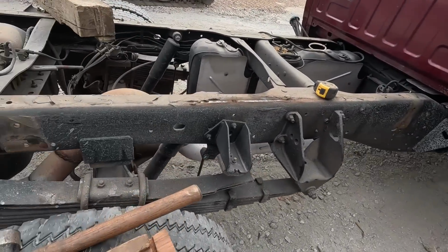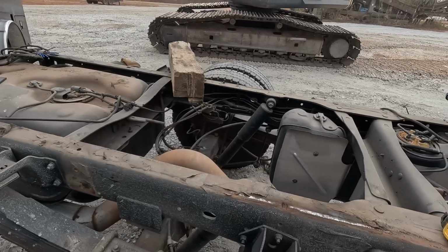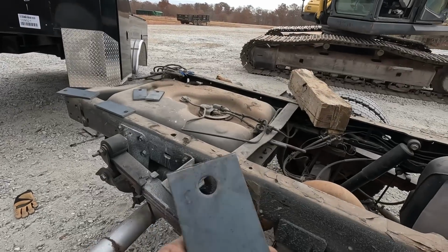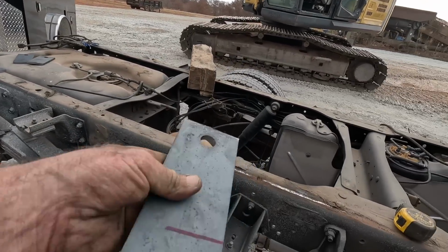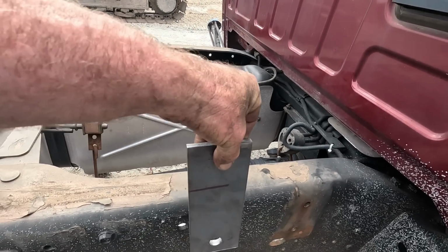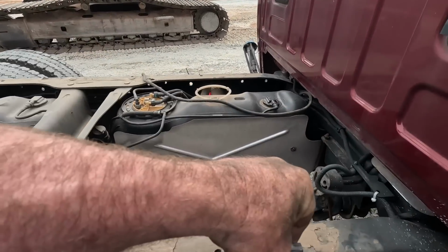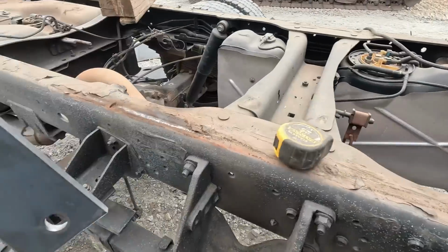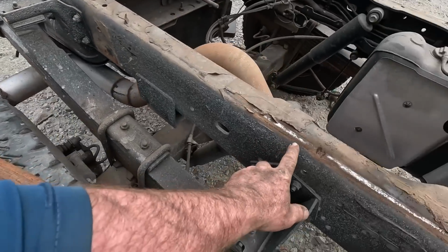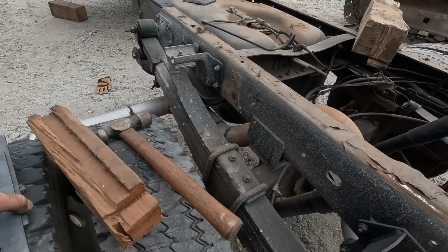All right guys, so I got the old bed off. You can see it is gone, and the new bed brought over here. And so what I was told to do with these is you put this on the frame, get it close to where you want it, set the bed on there, and then once you get it all lined up, tighten it up, and then weld around the bed. So you bolt to the frame, this is the frame, and then you bolt or weld to the bed is what they're saying to do.